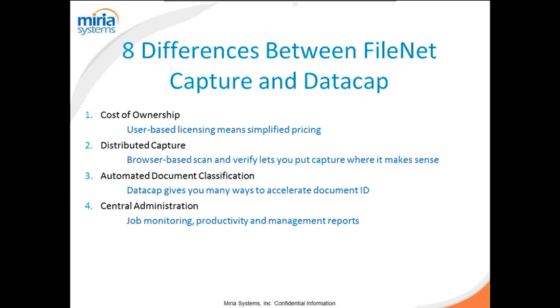Now let's talk about the 8 differences between FileNet Capture and Datacap. First of all, the pricing model is very different. It is not volume-based, but per-user-based. So if you have large volumes that you're currently dealing with within the capture product, you're going to have large maintenance fees as well. So you can realize a cost savings in that area.